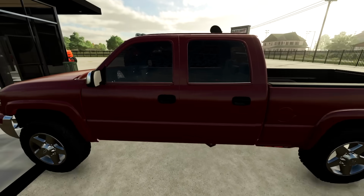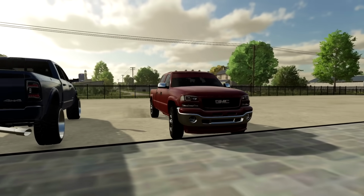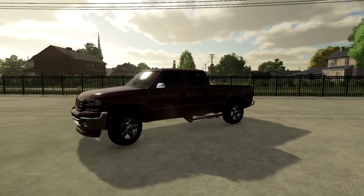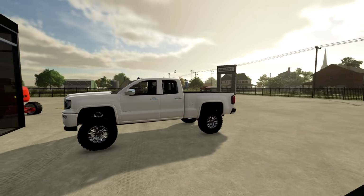And I'm not usually a big fan of Duramaxes, but the slammed look, I don't mind it. Well, it's not slammed, it's just lowered, but you get the idea. But I think if we get this thing on some wides, it's gonna be looking real dang good. He's gonna have no turning, but I don't think he cares about that. Holy smokes, that is just one after another today.